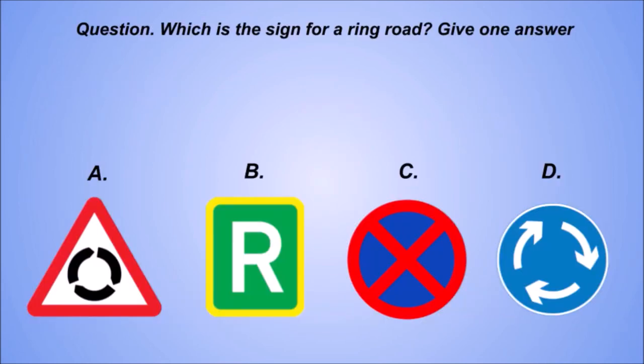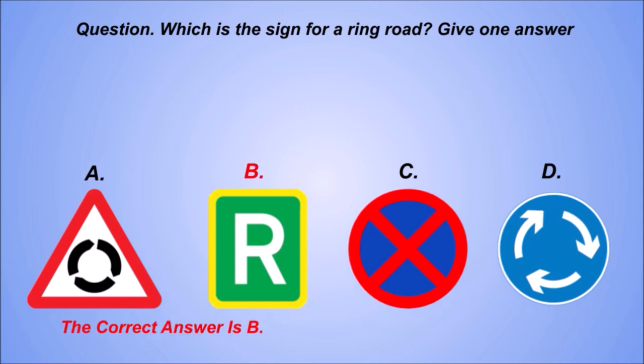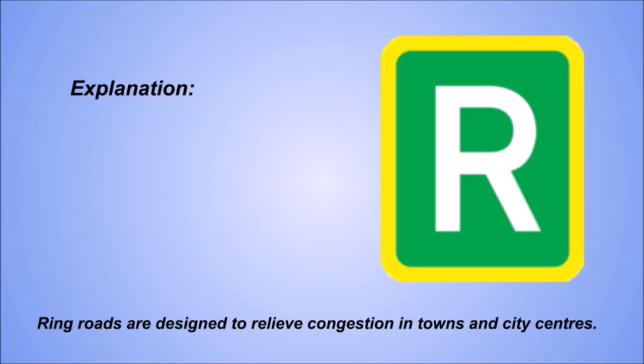Question: which is the sign for a ring road? Give one answer. A. B. C. D. The correct answer is B. Explanation: ring roads are designed to relieve congestion in towns and city centers.